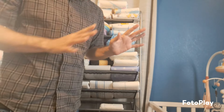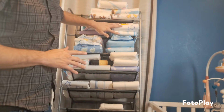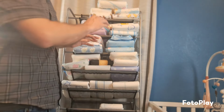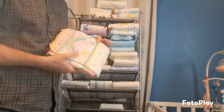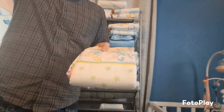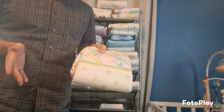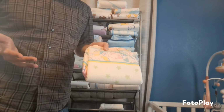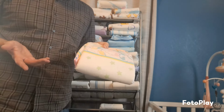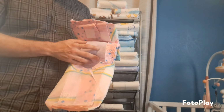All right, now these diapers are getting kind of crazy with this A tier. This is where they start getting really, really good. So we've got Tykables. This is the Tykables Unicorn, but this is just to represent the new Tykables. The newer generation ones are all like 7,500 milliliter capacity. They're all very soft inside.